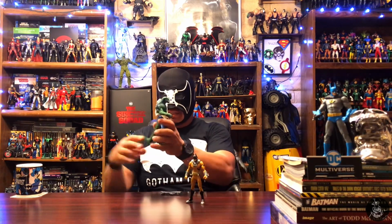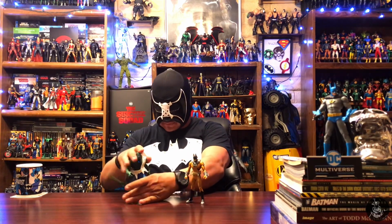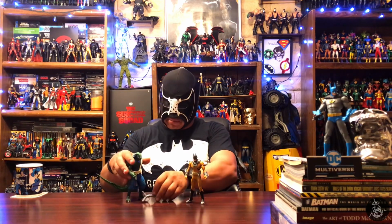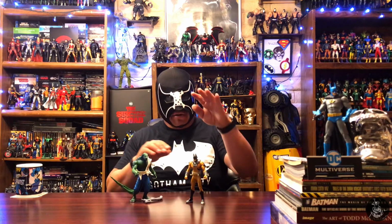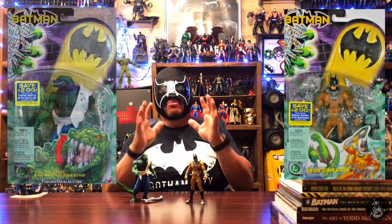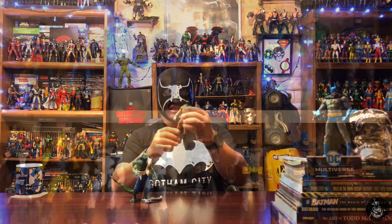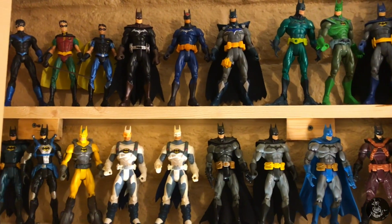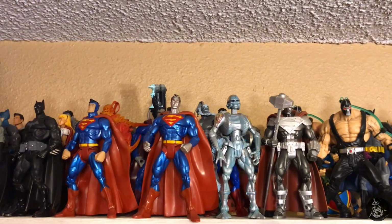Now, I never had this Killer Croc. It has a pretty cool bendy tail, and he comes with a piece of pipe, but I never actually had this in the collection. Now I do have both of these in box, but I don't have them loose. So this guy is gonna go up there with my Batmans, and I might end up putting this just with my DC Superheroes Select Sculpt collection up there on top. But pretty nice additions to the collection. Look pretty cool.